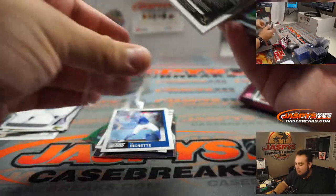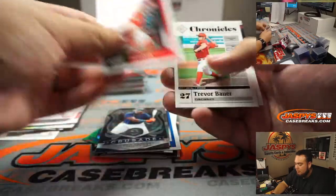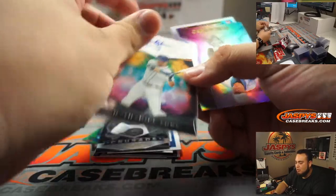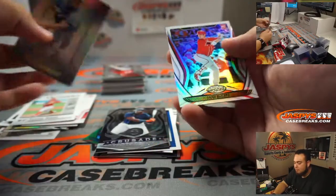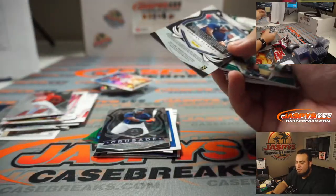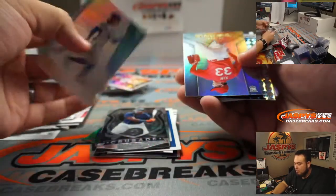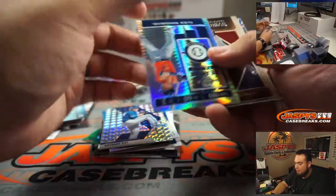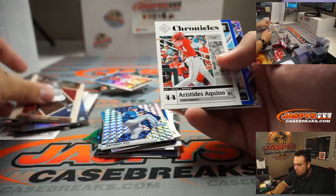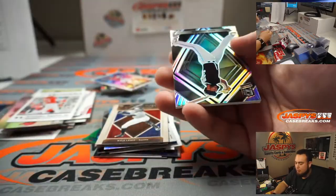Manny Machado, number to 99. Jake Rogers, Yordan Alvarez. Nathaniel Lowe, sorry. Tampa Bay Rays. Yordan Alvarez, number to 75. Bo Bichette. Anthony K. Little Prism Silver. Alex Bregman, that's number to 299. That's Kyle Lewis, actually. Vladdy to 1250 for the Blue Jays.